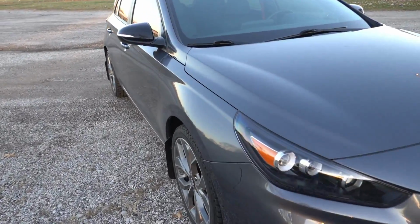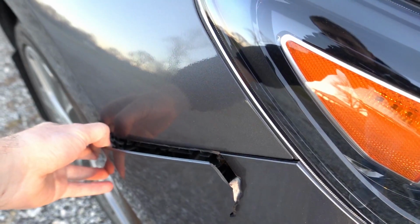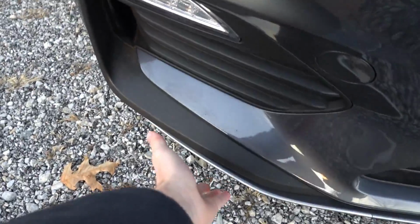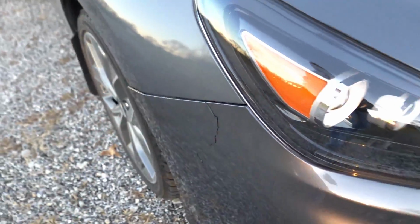So let's go ahead and take a look at the damage. Of course, we have the bumper cover, and I'm assuming it snapped like this. It broke the tabs off because the animal kind of got pushed right here in the front end of the car. So I'm assuming the whole bumper kind of got shoved back and buckled right here at the clips.